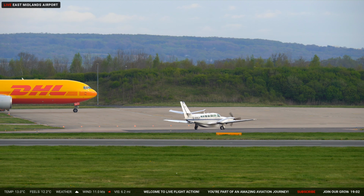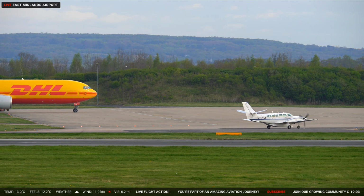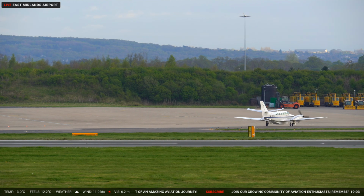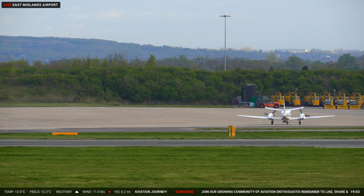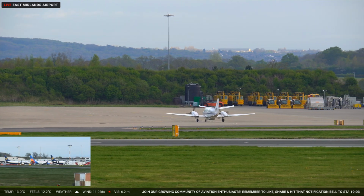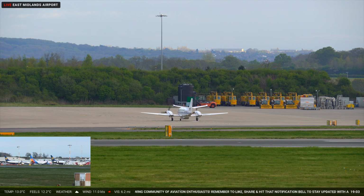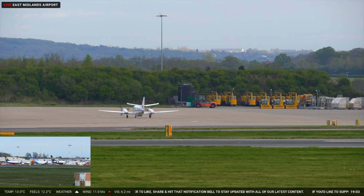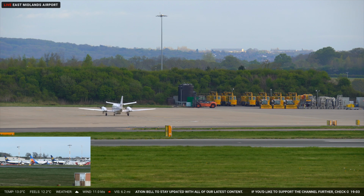Looks like they're on it, pulling up on the end stand there, so we'll have a quick close-up look at that one and watch the Cessna on to stand for just a couple of minutes. See that one pull up and shut down. We'll pan across onto the passenger apron over there, and try and get a good close-up view of the Ryanairs that are currently disembarking.